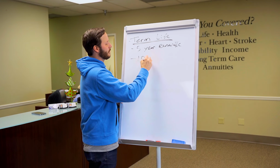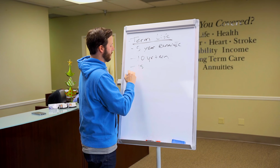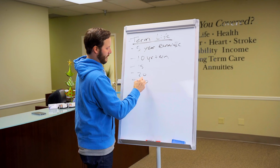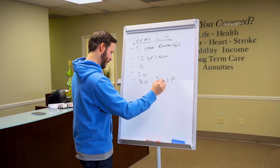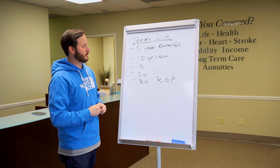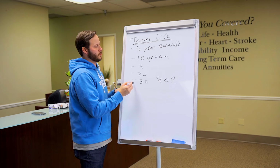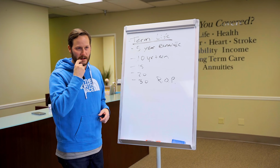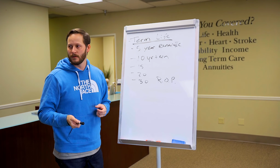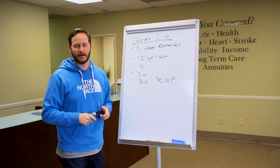Normally you see them in a couple of different ways. There's 5-year renewable term that a couple of companies sell. Then you've got 10-year term, then you've got 15, 20, 30. That's pretty much it. Some of them do have what's called a return of premiums rider. Now on the term policies, the shorter the term, the cheaper the policy. So what we end up running into a lot is a 70-year-old who has a 20-year term expiring or a 10-year term expiring.